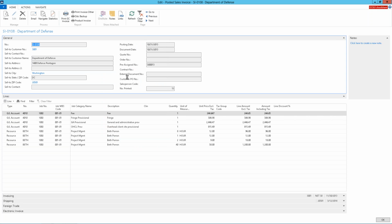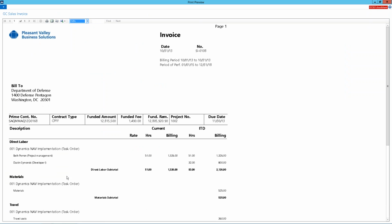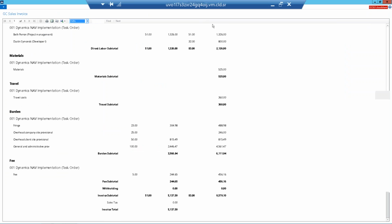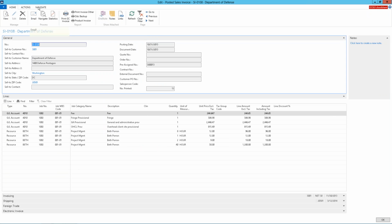So we'll just do a quick preview of it. And what you'll see is the details of what's on this invoice. So you can see the information about contract and funded value, labor, materials, travel, burdens, fee. And we just mentioned the fact of not only printing it, but also emailing it, and then finally, if need be, you can print it off on a government format.